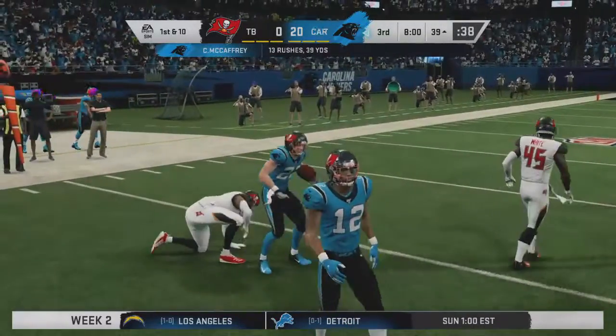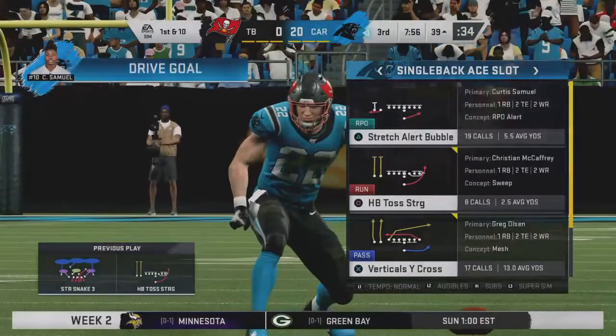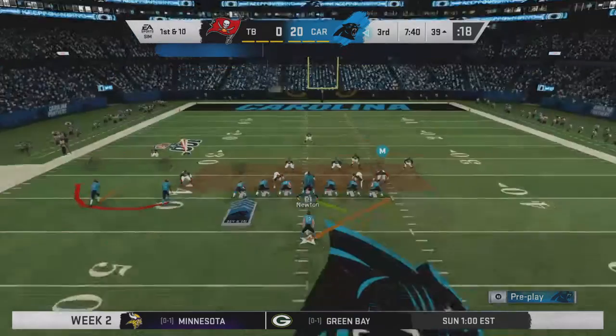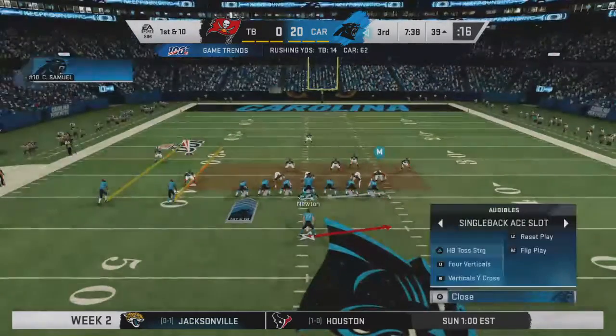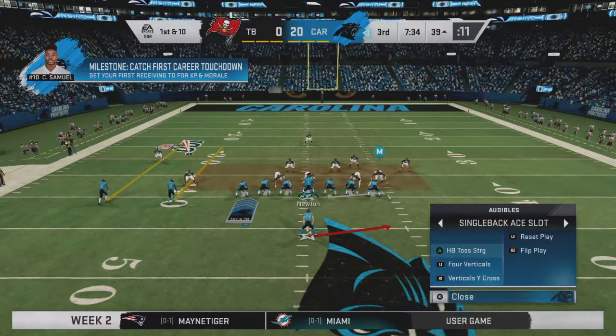And they'll get him down as he's inside the 40. 11 yards and a Panther first down. So from the 39 now, they'll come up on a 1st and 10. Watch QB drop. Watch QB drop. Check. Crunch. Crunch. Great.